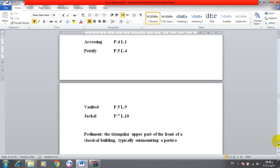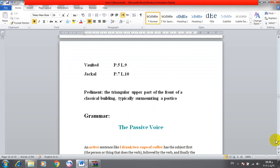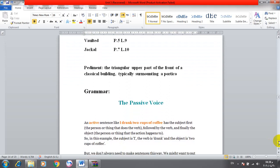أو فيها دوم كده مقببة أو فيها قبة, jackal اللي هو ده نوع من الحيوانات بيسموه ابن آوى زي الكلب كده أو الفوكس, البيدمنت اللي هو القوس المثلث اللي بيزين مدخل المبنى اليوناني وبيبقى تحتيه أعمدة.